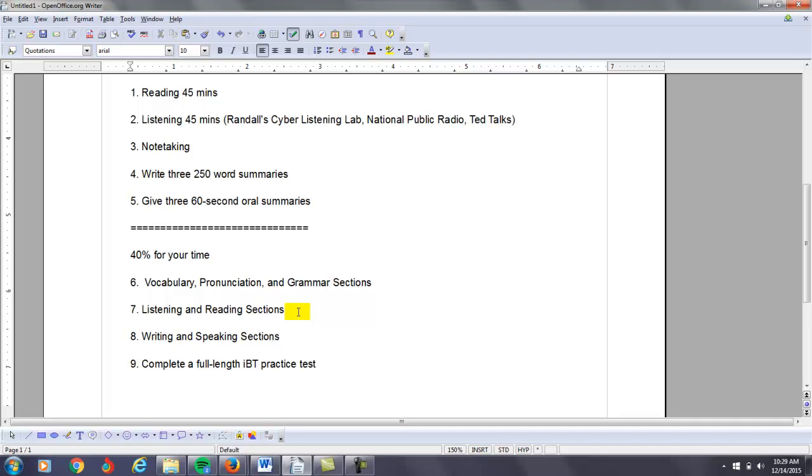Number 2, believe it or not, you develop the strength and stamina needed to complete a 5.5-hour test. The full-length practice tests that I offer you do take almost 6 hours to complete. They're very similar to the length and the difficulty of the actual TOEFL exam, so that's going to be important too. The third benefit of taking a full-length IBT practice test is you become more familiar with the structure and the format of the TOEFL exam. See what I'm saying? So these are all benefits to you.